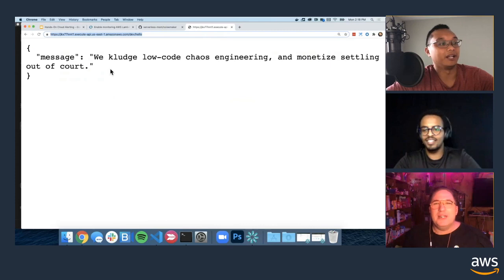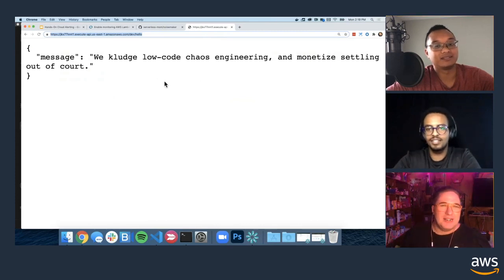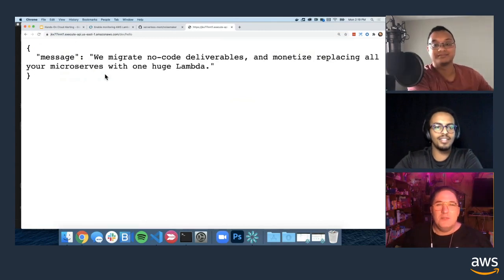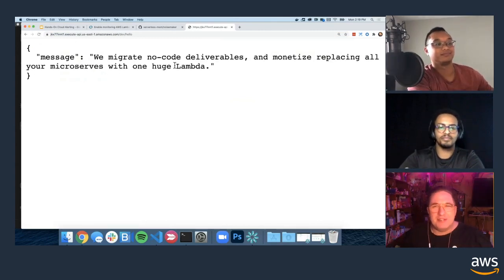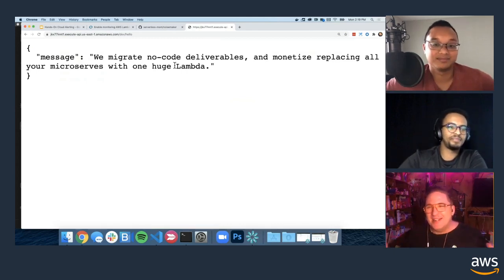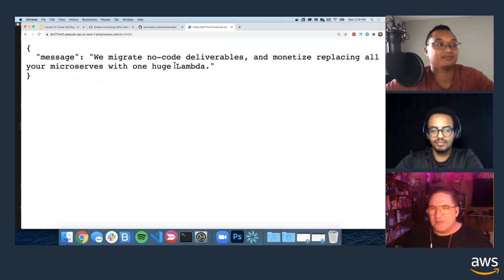So we pledge low-code chaos engineering and monetize settling out of court. That sounds like a good one. We migrate no-code deliverables. No-code came up twice, and monetize replacing your microservices with one huge Lambda. This seems awesome. This is an awesome microservice that I have created to create these elevator pitches. So let's see how we do that.